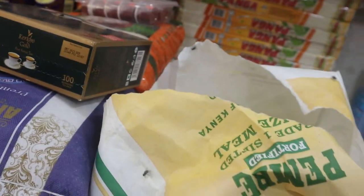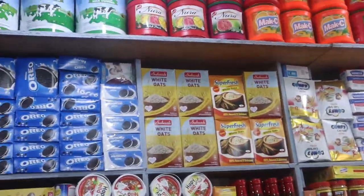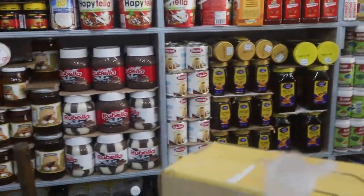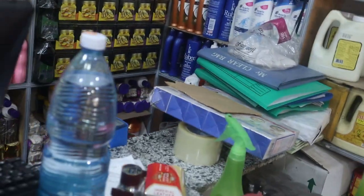So we normally shop here in bulk. For example, November is a long month, then once you add December, it's even worse. So we normally like coming here, for things like Oreo. I have a birthday coming up. I'll just buy these Oreos so that when the birthday comes up, I don't have to spend a lot. Oil, water, everything is just here.